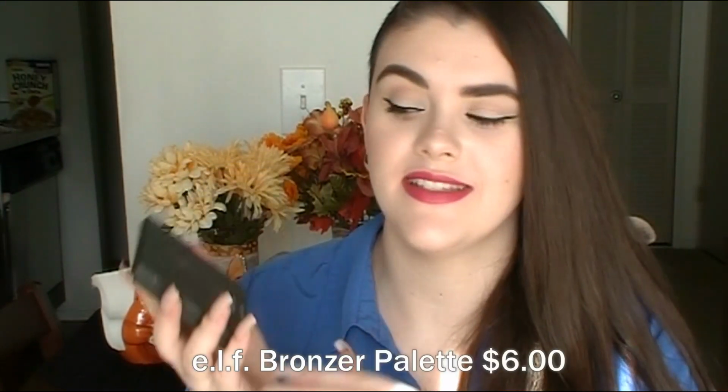It looks really strange on the lower lash line, but I guess if you're looking for just a light tint of mascara on your upper lashes, I don't know. I just didn't think it was worth the $4. It was a miss. Moving on to some face palettes, e.l.f.